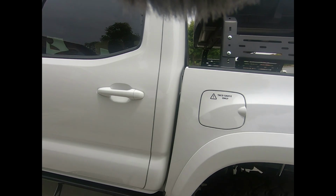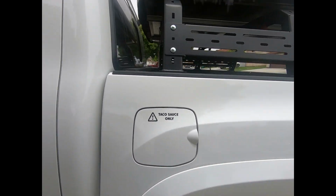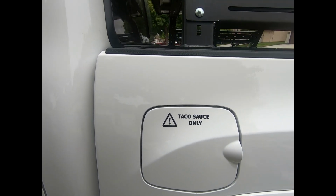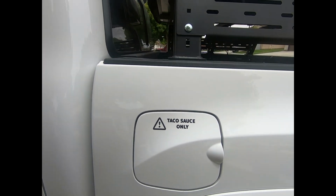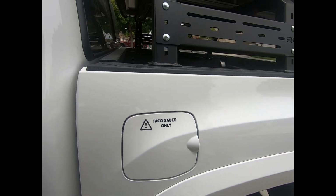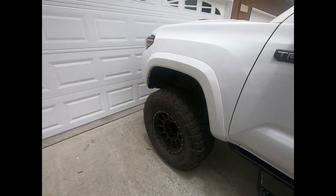But yeah, a little walk around the truck. It's gorgeous. I absolutely love this truck. This is my dream truck. And to boost up my morale of filling this beast up, I did slap on one of these cringy dad joke stickers, taco sauce only. But yeah, overall not bad.